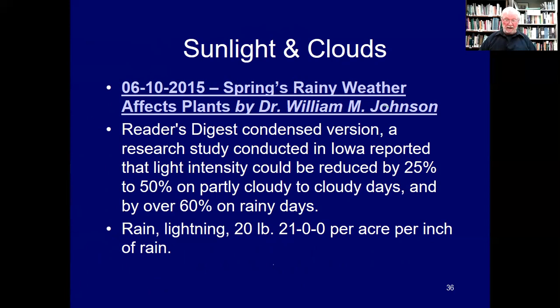This is nice to know. I asked Dr. Johnson one time about nitrogen in the air. Well, the nitrogen in the air our plants can't use, but there was a study done in Iowa in reference to cloudy days and light intensity. The light intensity was reduced 25% to 50% on partly cloudy to cloudy days, and the sunlight reduction was 60% on rainy days. This is something to think about, because we want that sunlight. We plant in the sunlight for a reason.